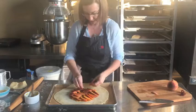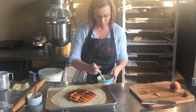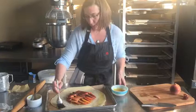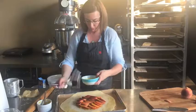And now I'm going to take an egg wash, which is just one beaten egg with a little pinch of salt, and I'm going to egg wash around the base, and then we'll egg wash over the top. One of the things that I like to do when layering the galettes is place it on a pastry sheet or a cookie sheet with some parchment paper, because it makes it much easier to not have to transfer it.